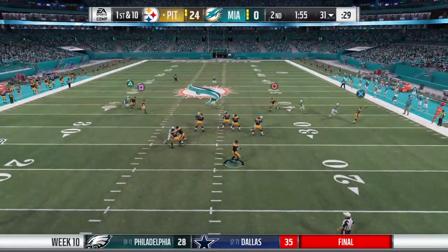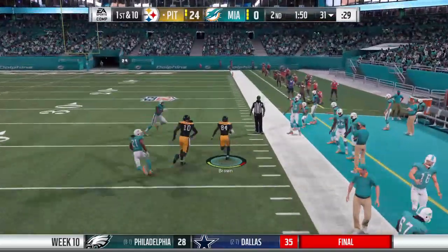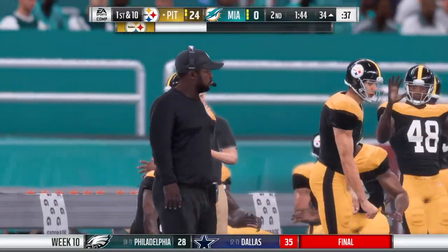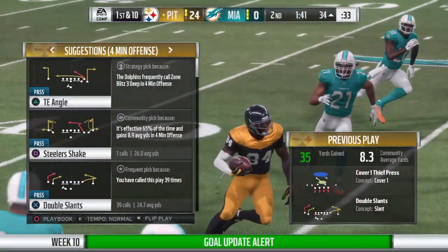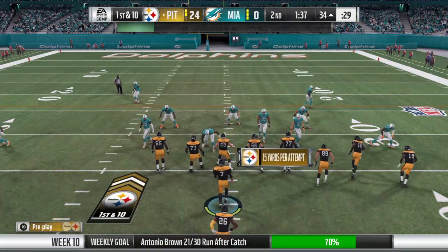On first down, it's Roethlisberger. This is caught by Antonio Brown. And he's going to get this all the way down inside the 35. And that one results in 35 yards. A good grab there by the former Central Michigan man, Antonio Brown. And he ate up some real estate on the catch, too, didn't he?